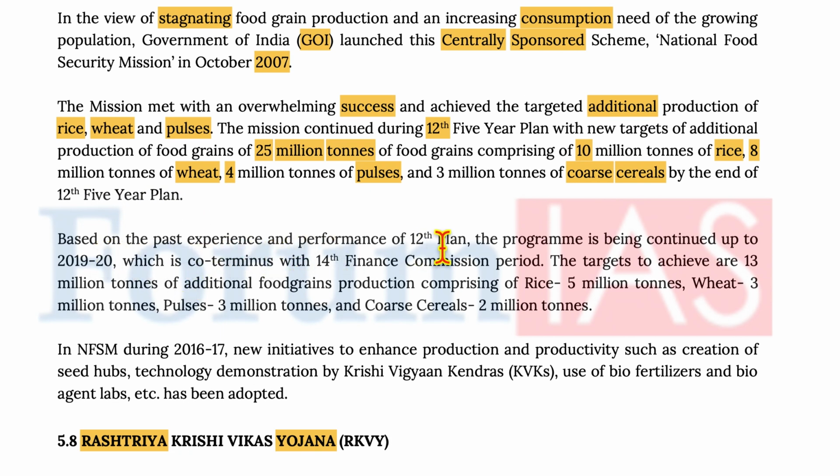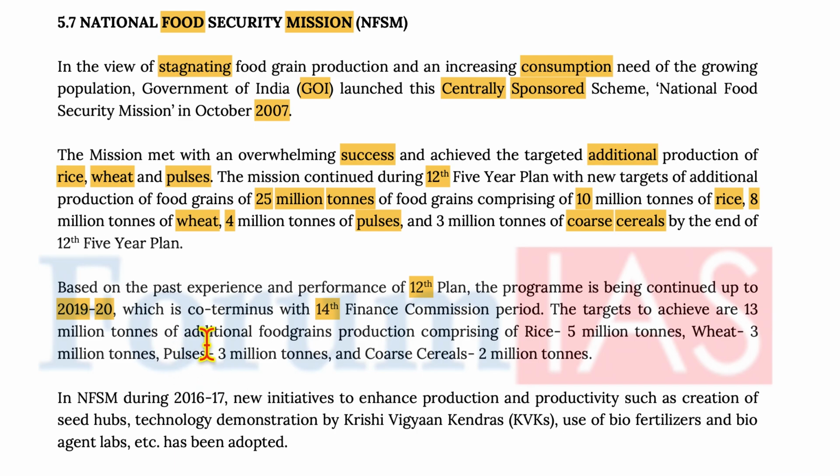Based on the past experience and performance of the 12th plan, the program is being continued to 2019-20, which is coterminous with the 14th Finance Commission period. Now, the targets to achieve are 13 million tons of additional food grain production, comprising 5 million tons of rice, 3 million tons of wheat, 3 million tons of pulses, and also 2 million tons of coarse cereals. Now, in the National Food Security Mission during 2016-17, new initiatives to enhance production and productivity, such as creation of seed hubs, technology demonstration by Krishi Vigyan Kendras, and use of biofertilizers and bioagent labs, etc., have been adopted.